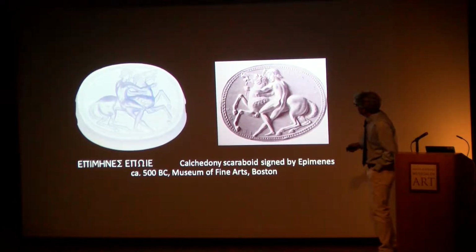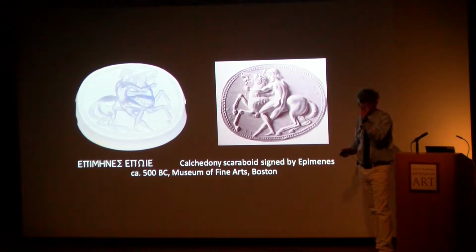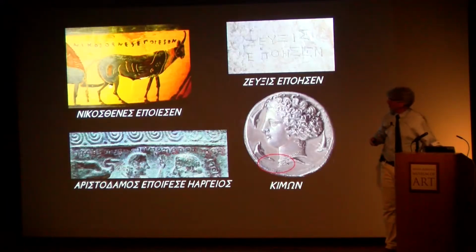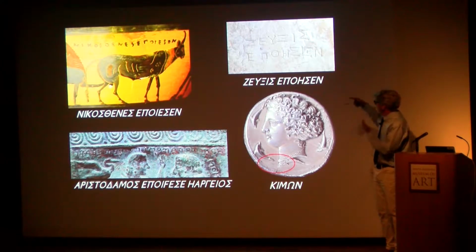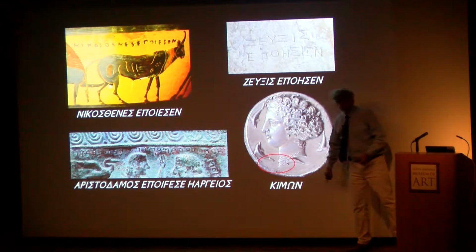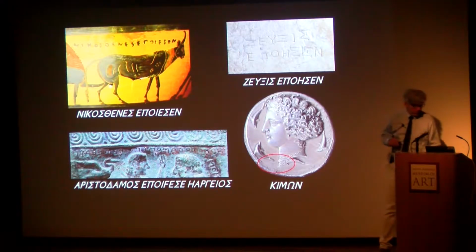And it's fantastic with this youth in three-quarter back view, taming a rearing horse that has a great top knot and bridle and tassels, again, all in the space of about 1 inch. And his signature, Epimenes Epoie, follows the formula that other Greek artists do, whether they're vase painters, sculptors, metal workers, or even die engravers working on coins. And there's some evidence that gem engravers sometimes worked as die engravers on coins.